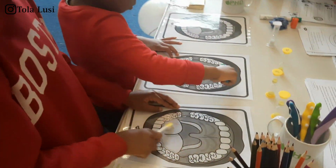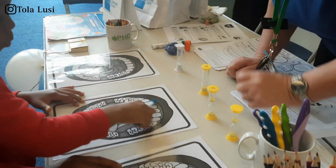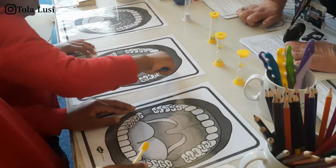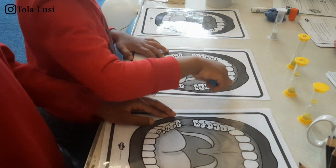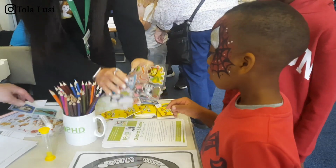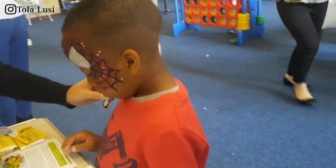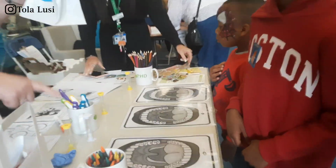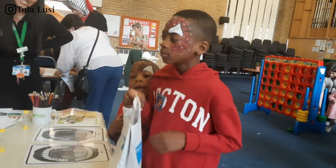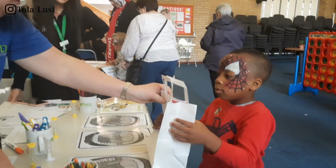So after that, we went to the next table, which was just a session of demonstrations for the boys. It was just teaching them how to properly brush their teeth, the right order to brush their teeth, what to look out for, what to spot, the areas that need a little more concentration and things like that. So after the session, they gave them stickers for participation. They also got a care pack each, and that was actually quite nice to see.